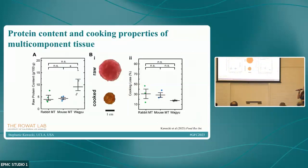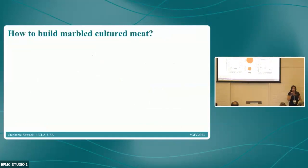We wanted to look at the raw protein content as well, and what we found is that between rabbit and mouse cells, there was no statistical difference in the protein content. However, Wagyu tended to have a higher amount of protein content. And then we cooked, so this is what it looks like in real life, and we looked at cooking loss, and again, we didn't see any statistical difference in cooking loss properties across the three samples.